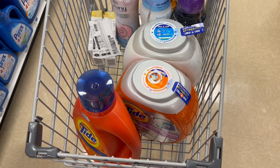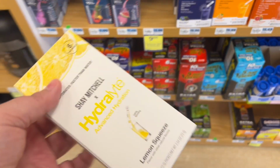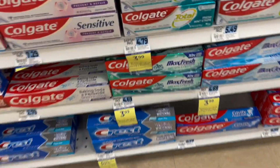So we're going to grab another one of the Hydralytes. This is the only one they had left. I thought I would throw it in the transaction. I think it's a great deal, so we're going to add that on there. And then we're going to do the Colgate.